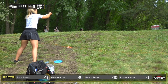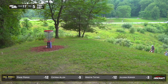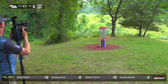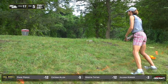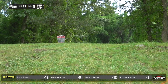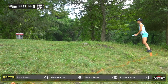Kristin to save the birdie, even after pitching. Oh, sit. No. Ugh, obstructed uphill. Little layup for the par. Yeah, just trying to lay that flat so it doesn't go anywhere.